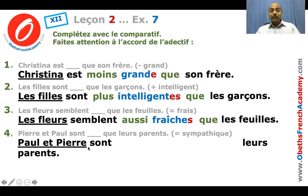Now, you're going to compare Peter and Paul with their parents. And you've just started the sentence. Now, since you have an equal to sign, we need to put aussi before the verb and que after the verb. And you have the adjective sympathique. It's in masculine singular form, but the subject is masculine plural. So we need to do the agreement by adding an s at the end of this adjective. So Paul et Pierre sont aussi sympathiques que leurs parents. Paul and Peter are as friendly as their parents.